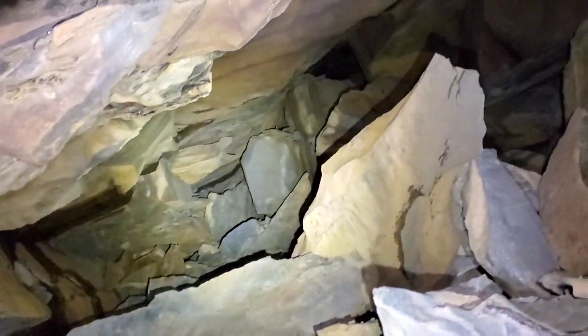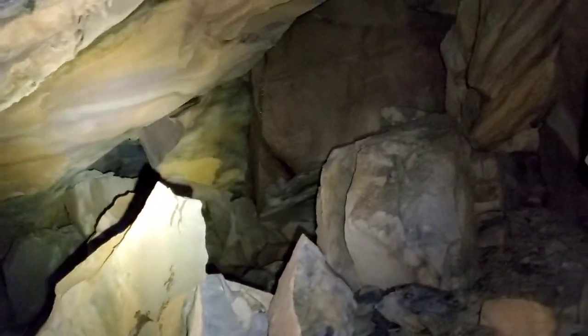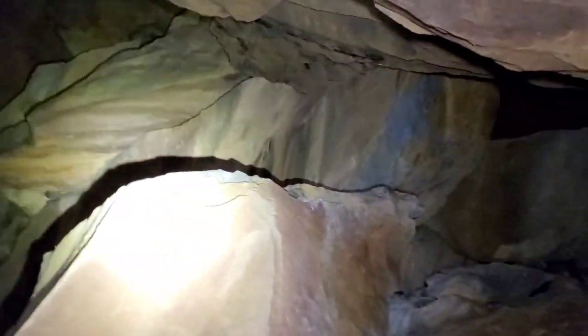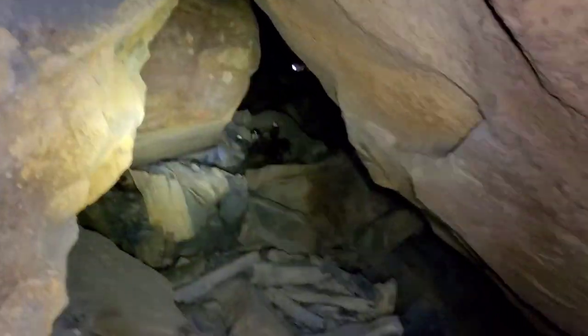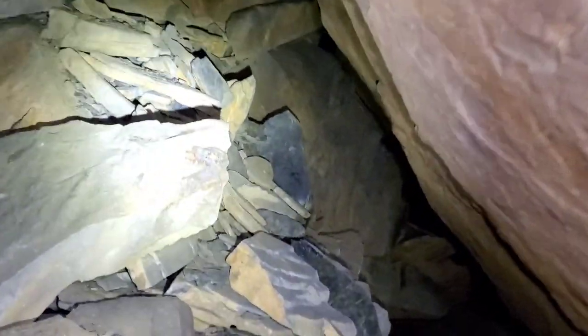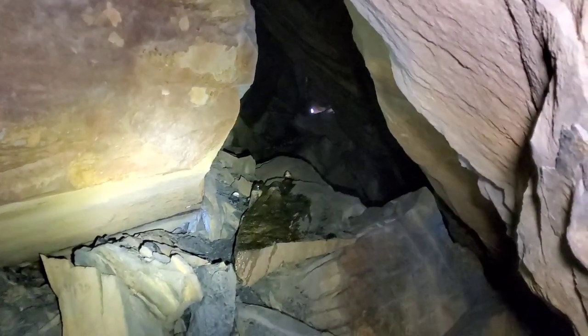So I think I've seen enough of this cave. Maybe I'll take that quick break that I was originally intending on coming in here for. But when you find a place like this, how could you not explore it? So I'm gonna make my way back to at least near the entrance and rest up and then battle the wintry conditions out there to get back.